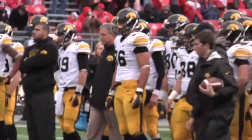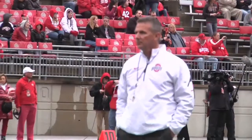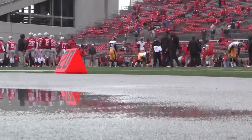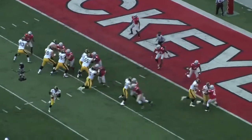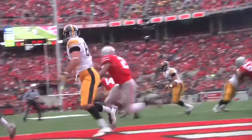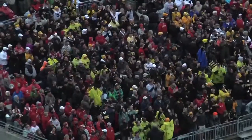Head coach Kirk Ferentz and the Iowa Hawkeyes were on the road in Columbus, Ohio, Saturday afternoon to take on Braxton Miller, Urban Meyer, and the nation's fourth-ranked Ohio State Buckeyes in a cold and rainy Ohio Stadium, but it was the visitors coming out of the gate blazing. We picked this one up early in the first quarter after a 12-play, 80-yard drive, the longest on the Bucs this year. Jake Rudock finds tight end C.J. Fedorowicz for this 2-yard pitch and catch, and the traveling fans are enjoying that.